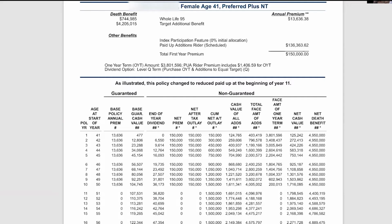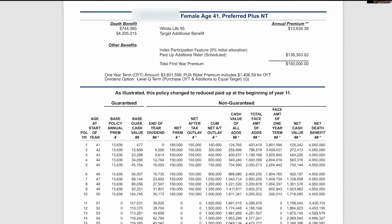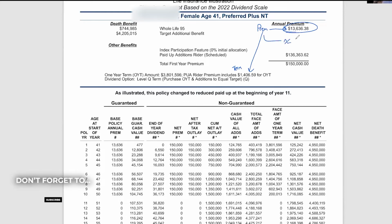To look at the detailed illustrations, the Guardian one, I know we've gone through that several times. So there's your minimum premium. Key difference with Guardian, you'd be committed to the premium plus the term rider. So if I were to just round that, it would be approximately $15,000 per year. That would be your true minimum commitment.